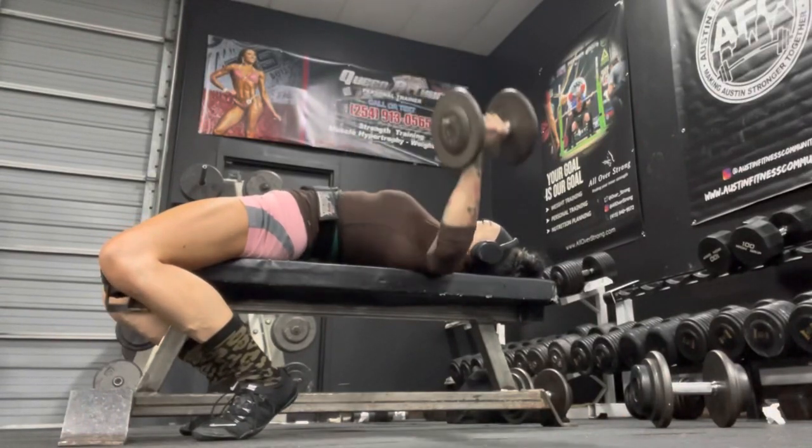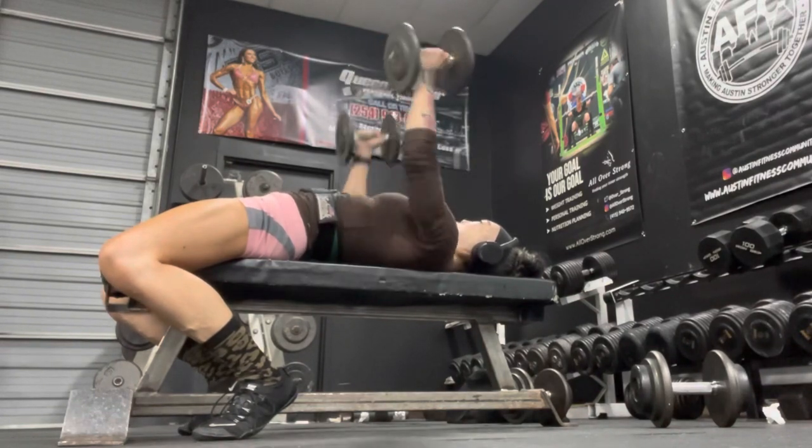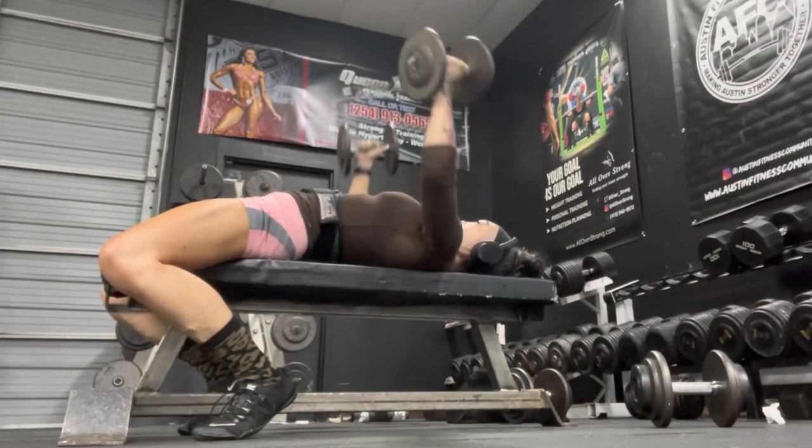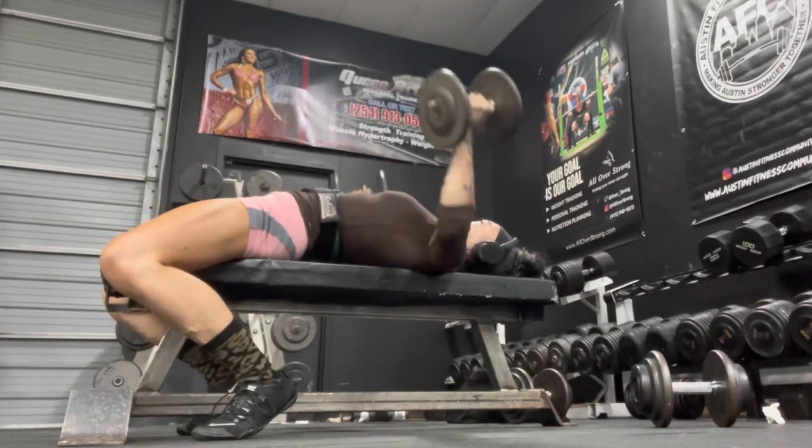Again, same platform here, supersetted with flies. And this also helps engage the centerline pec. Just make sure you focus on that area as you pursue these.